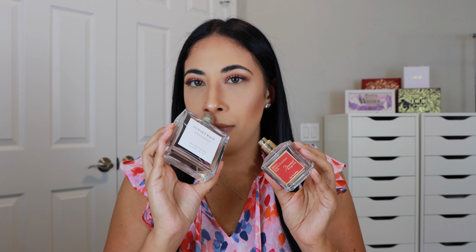The way I would classify this scent is almost unisex. It's very balanced, not overly feminine, not overly masculine. I would say this one may lean slightly more towards the masculine side, but it still has that sweetness that this one has. This one just smells a hint sweeter. This one smells a hint, I don't want to say warmer because there's no warm spice to it, but more on the masculine side. But you almost cannot tell them apart. It is very, very, very close.